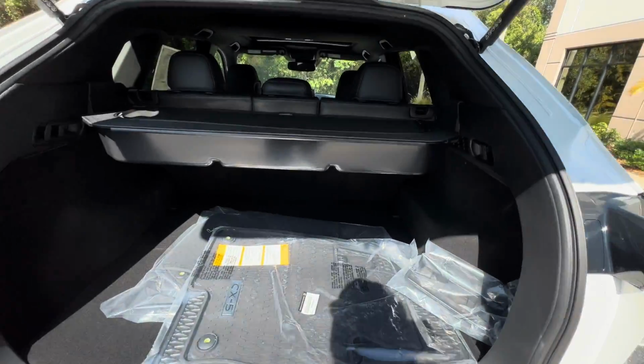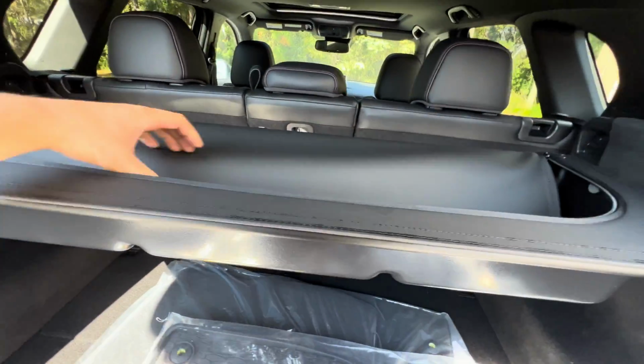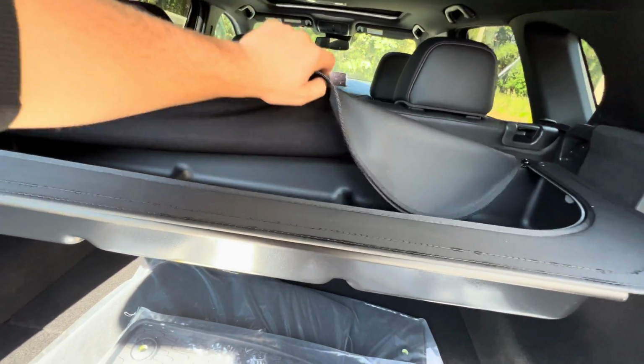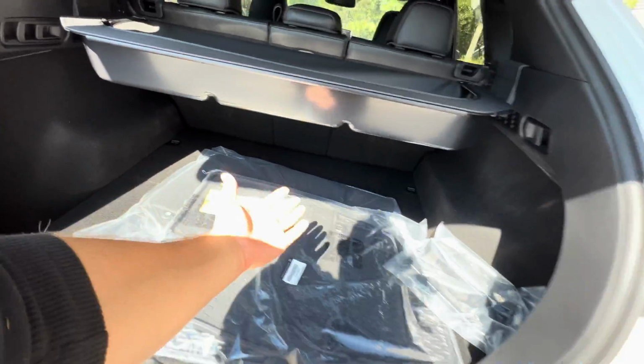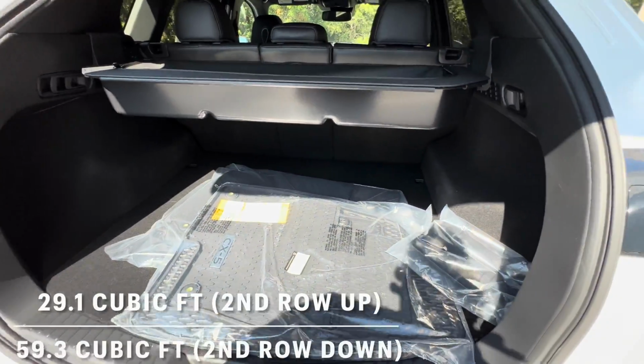We mentioned a $350 cargo tray. You just unzip it, and you can throw quite a bit of car accessories in here while still having access to the floor of your trunk space. I'll leave a link right here to show you exactly the size of this floor.